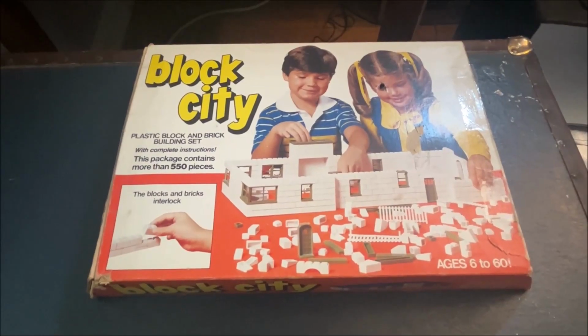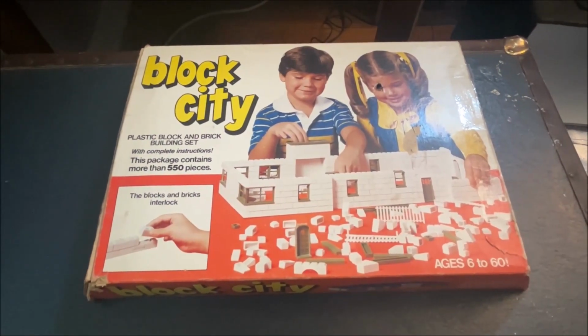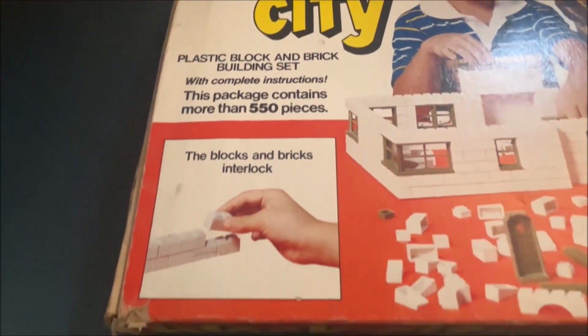All right, so here it is, man. This is a pickup of the week. This is from like the late 50s, 60s, somewhere in there. This is Block City. Lego had some competitors back in the day. And listen, we found some vintage Legos, so where there's smoke, there's fire.